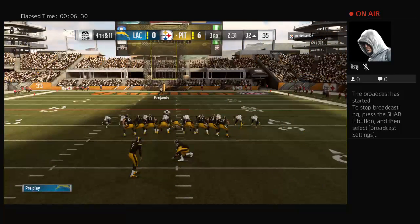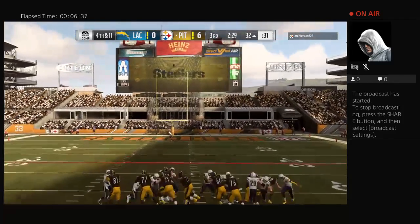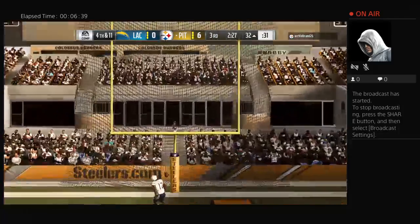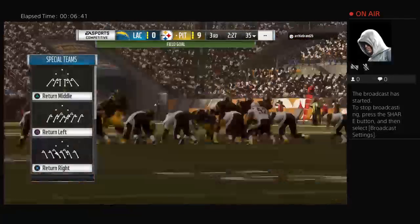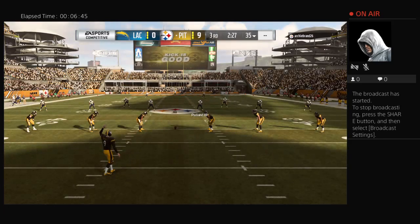So on 4th down, the Steelers call on the number of Chris Boswell for the field goal try. This is a 49-yard attempt, right hash. And Boswell's kick is good. And that will make our score 9-0. So that's a 7-play drive that ultimately stalls out there at the end.